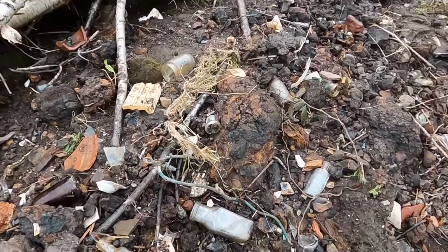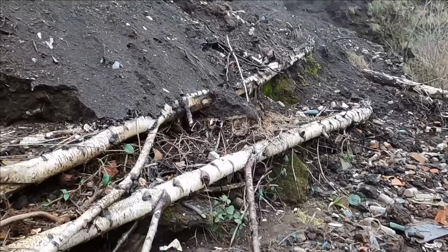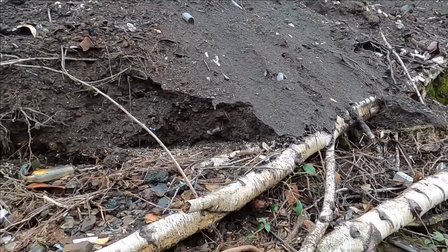Oh, there it is. It's a piece of brass that was part of a gas lamp setup, and I found this about 10 days ago. I was here just after mostly recovering from a Christmas time illness. I was still a bit fatigued and a little bit wobbly.